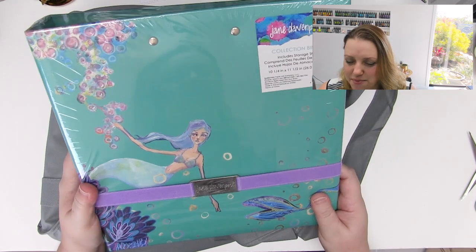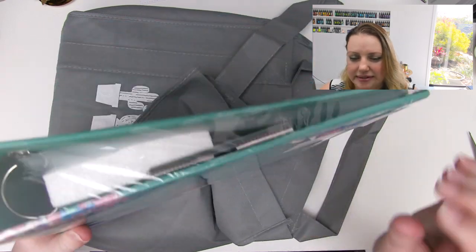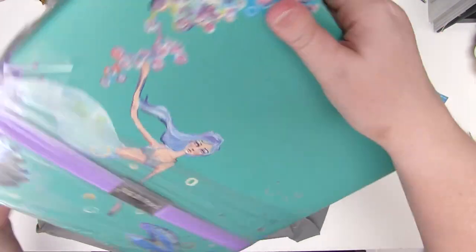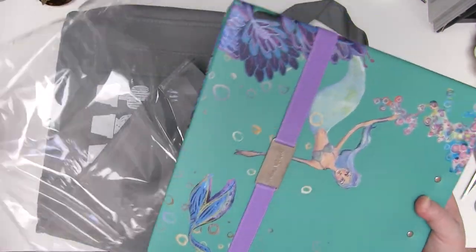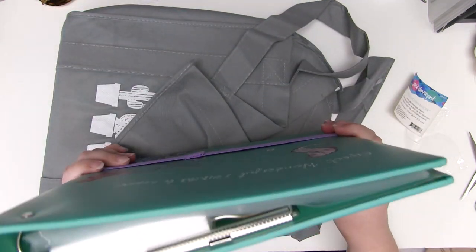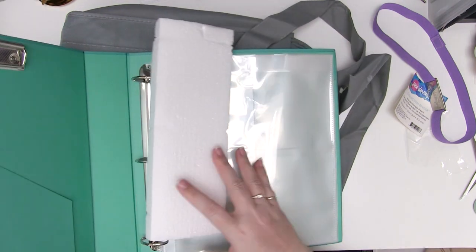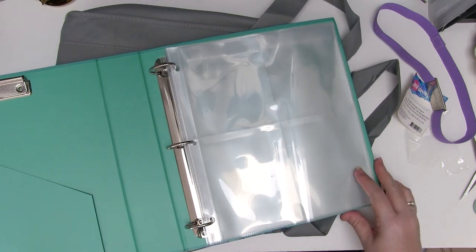This is Jane's beautiful new collection binder from Spellbinders. I'm going to have to open it. Now this is made to fit all of her dies and all of the yummy stencils, and I think the stamps too, if I understand right. So this is so pretty. I love the color. Oh, okay, that comes off. That's great. Yeah, love the colors, so beautiful.